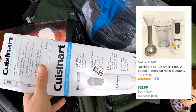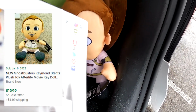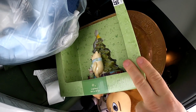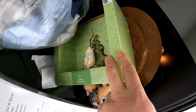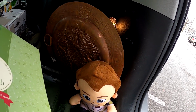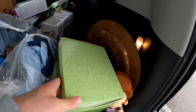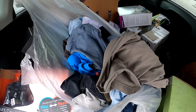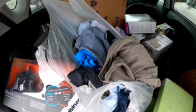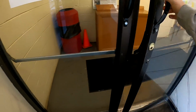It's in immaculate condition. Grab this Dan Aykroyd Ghostbusters plush, $3.99 on it. I did pick up this Pooh lighted decoration. Somebody did write a note on it that it needs batteries. And I grabbed this Aztec calendar. There's this active listing, not a sold comp, and it's pretty ridiculous. And I'm changing up my whole t-shirt wardrobe here with all these true classic and fresh clean tees.